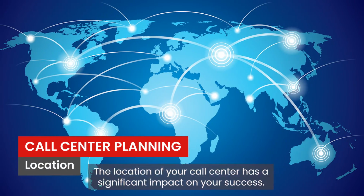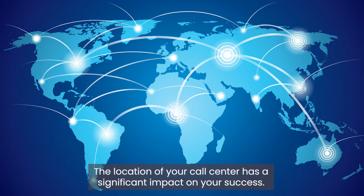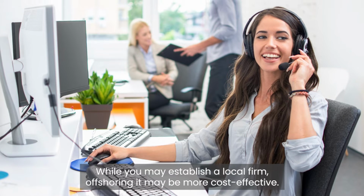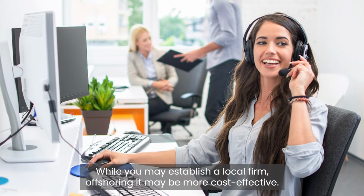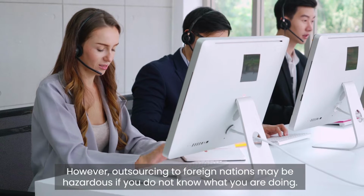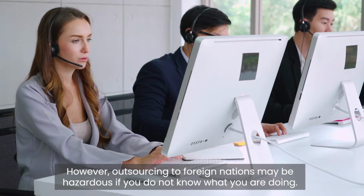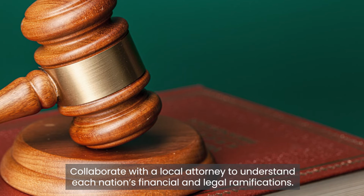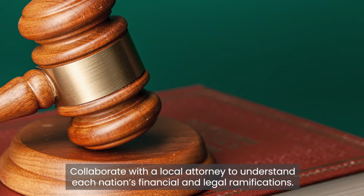Location. The location of your call center has a significant impact on your success. While you may establish a local firm, offshoring it may be more cost-effective. However, outsourcing to foreign nations may be hazardous if you do not know what you are doing. Collaborate with a local attorney to understand each nation's financial and legal ramifications.